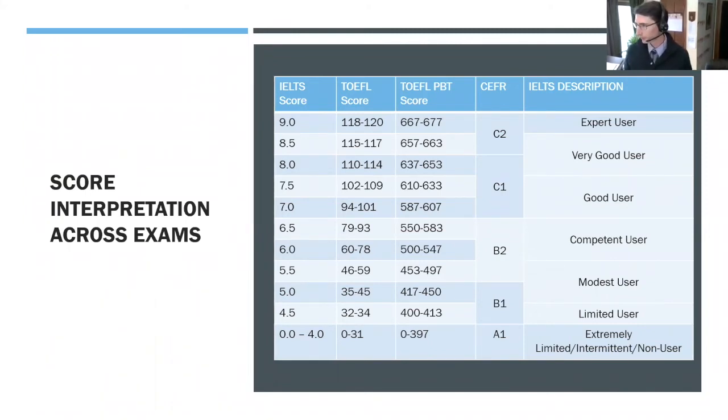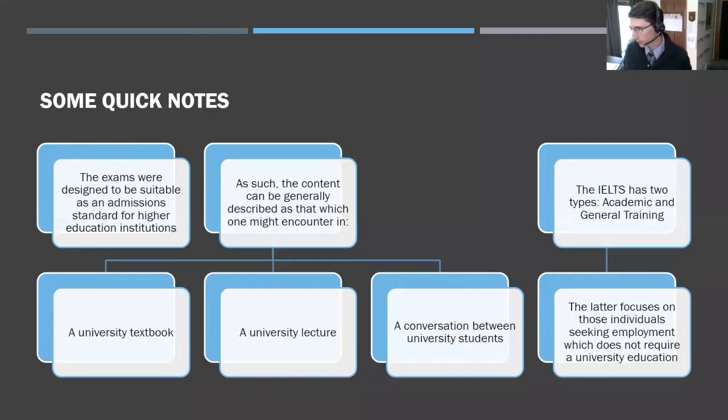Okay, so that's the correspondence. Let's do some quick notes. The exams were originally designed to be suitable as admission standards for education institutions. So that means the content can be generally described as that which one might encounter in a university textbook, a university lecture, or a conversation between university students, or a university student and a professor.